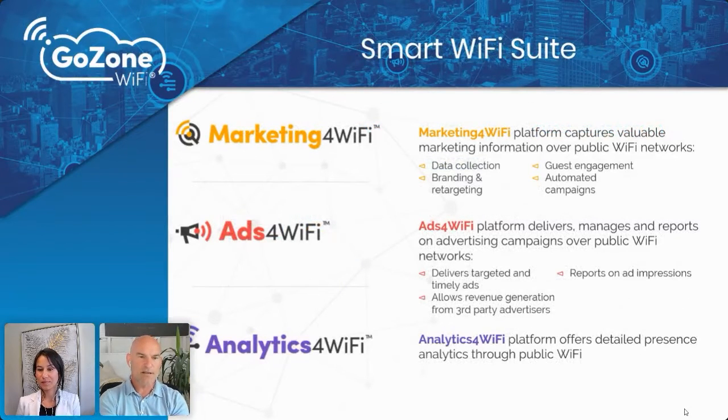In terms of our offering, we're going to do a deep dive on a component for Wi-Fi platform, SecurePass, but just to give you a little background on the overall portfolio, we have 3 different platforms that we offer, all cloud-based, all Wi-Fi enabled. Marketing for Wi-Fi is guest-facing. It allows venues to present a branded message around that guest registration, collect guest data, and then engage with guests both on-prem and off-prem, real-time and over time, through campaigns that can be created and launched from out of the platform or through integrations out to third-party applications if that is an investment that they've made outside of our platform.